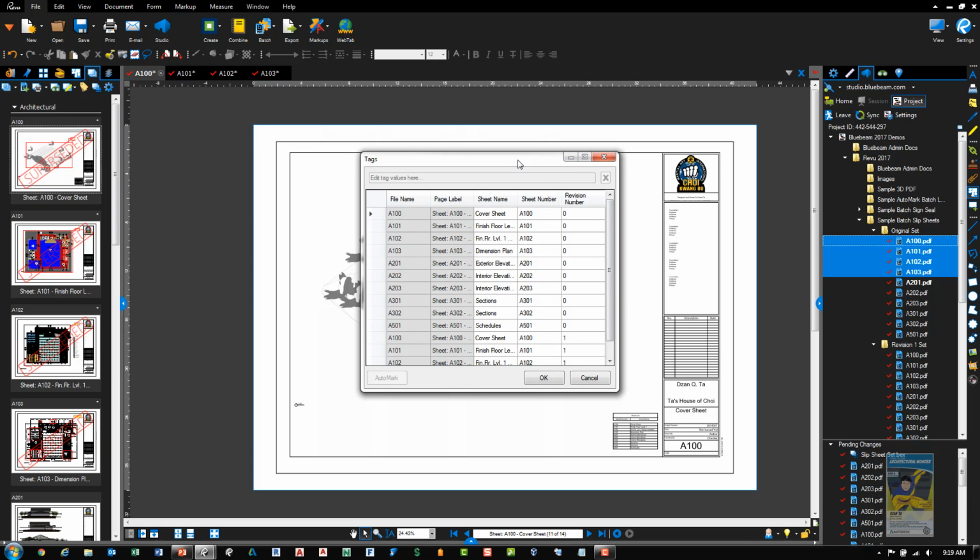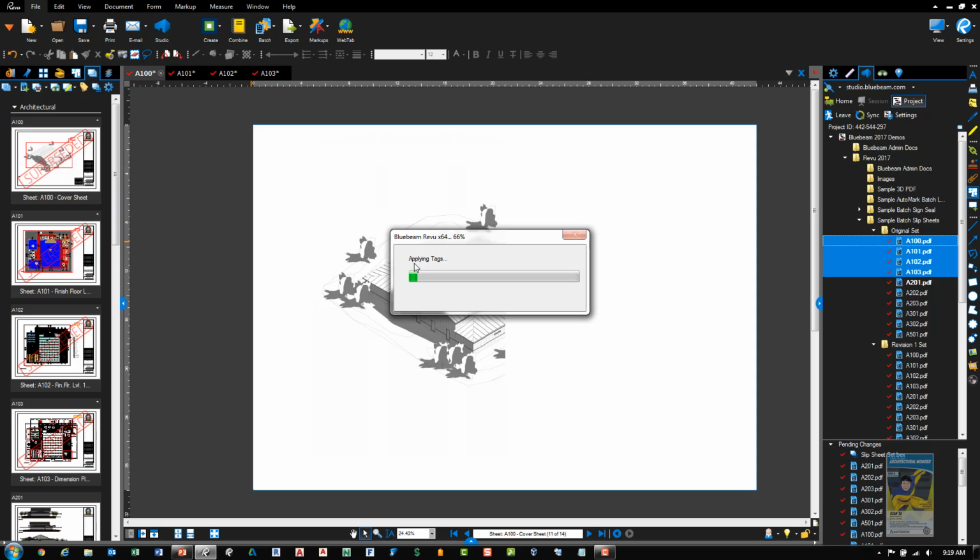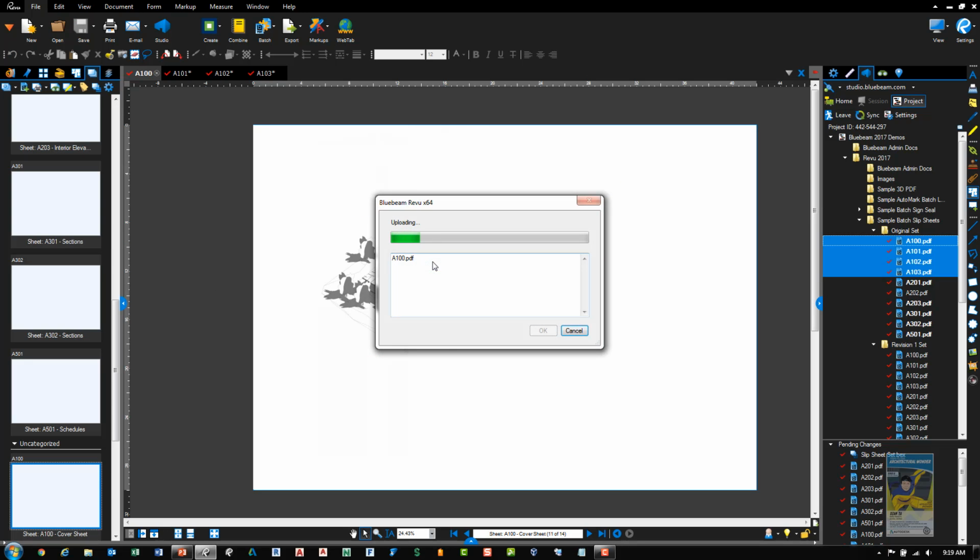So here in the tags window, it's going to let you know that the original A100 sheet all the way down to the A501 sheet from the current set in not just the set file, but also in the original set has a revision number of 0. The new sheets, the 4 that we specified, A100, 101, 102, 103, are now being slip sheeted into it, and now it will have a revision number of 1, 1, 1, and 1 for each sheet. I'll click OK, and the process is finished. You'll see that it's going to apply those tags to those sheets as well.